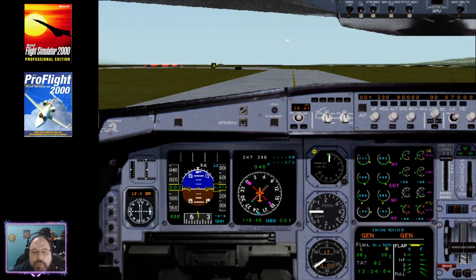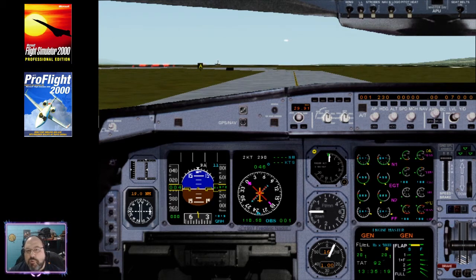Flight Simulator 2000, yes, will work on XP. The graphics look better than 98, but the 3D acceleration still doesn't work. You'll still see color banding up in the sky. It won't look smooth. Also, my FS Traffic doesn't work. It will not install.